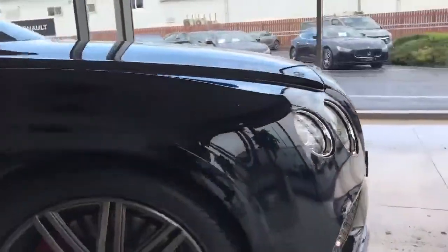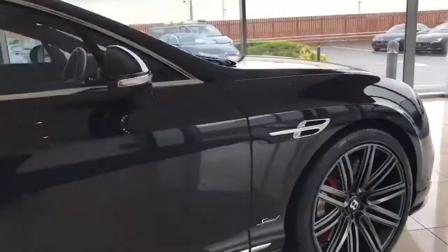This really is a truly stunning example of Bentley's 2016 GT Speed.